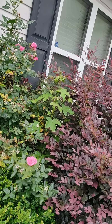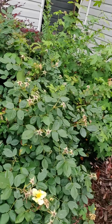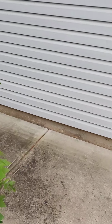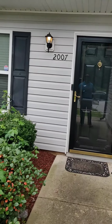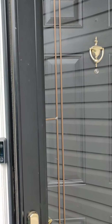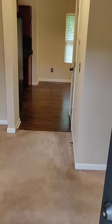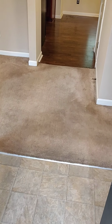Okay, already got a rose bush, like pink roses and white roses, or yellow, can't really tell. It also has a Vivint security system installed, so probably have it switched over. We're coming to the foyer. Tile flooring, carpet. It's like laminate. It's a two-story foyer with an overlook.